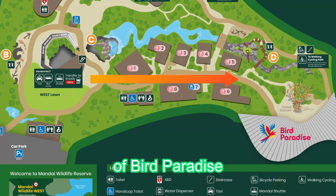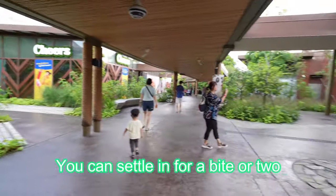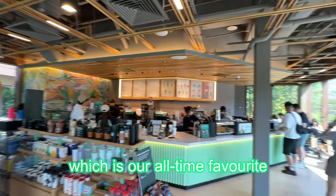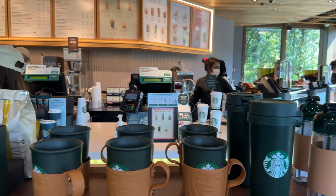To get to the entrance of Bird Paradise, turn right and walk towards the dining and retail area. You can settle in for a bite or two at A&W, Hunt's, Old Chang Kee or Starbucks, which is our all-time favourite. The Forest Stream Trail is just outside of it.